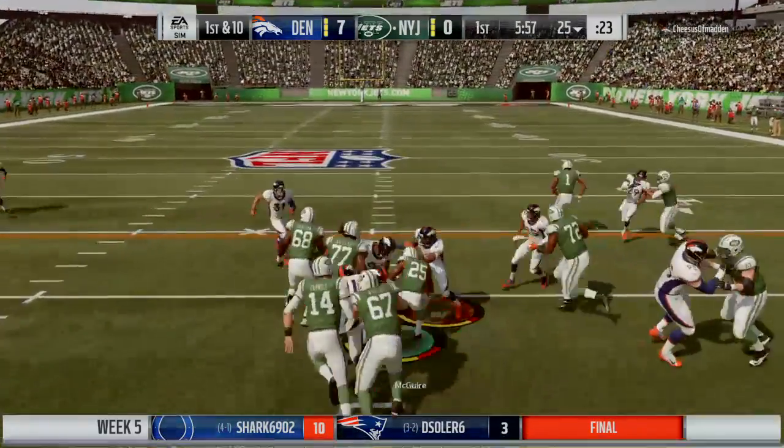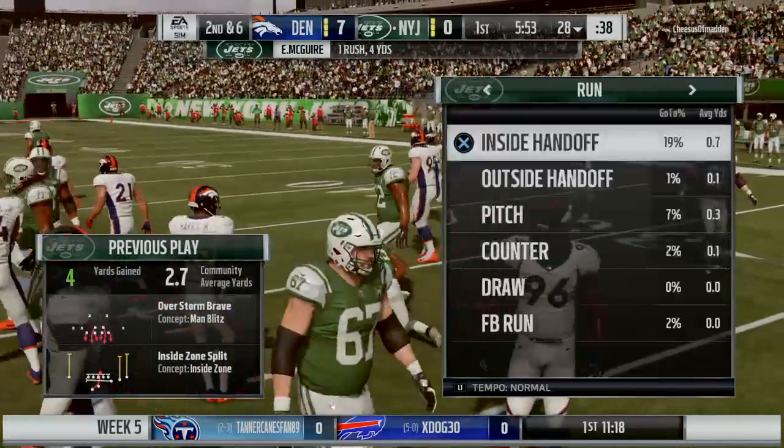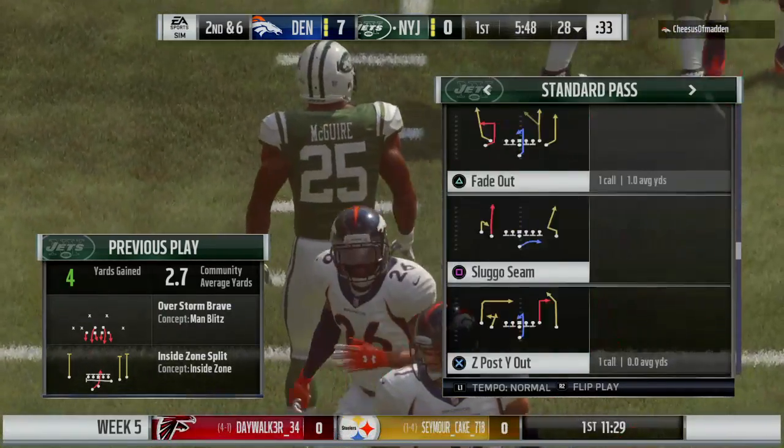They'll run with a second-year man from Louisiana, Elijah McGuire. And he'll be brought down here at the 28. Yeah, give him 4 yards there. It'll be 2nd and 6.